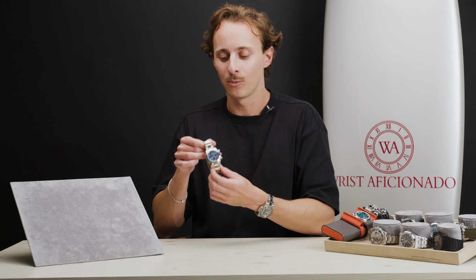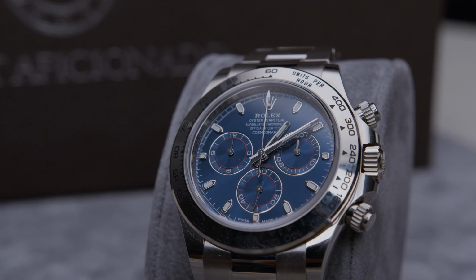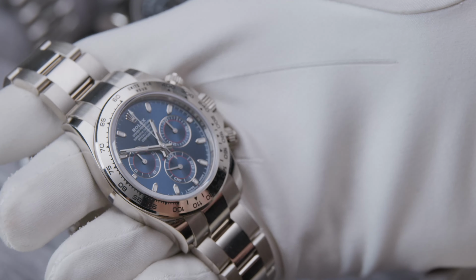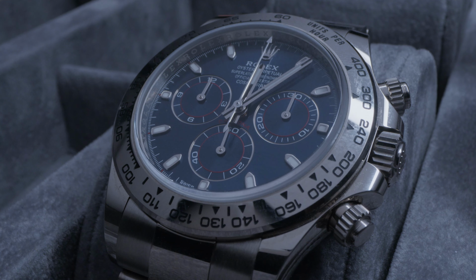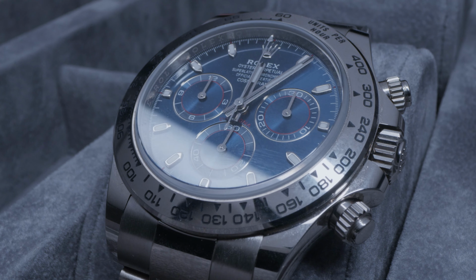So this watch here, we have a Rolex Daytona with a blue dial. This watch might look like steel, but it's not. This is actually solid white gold. You probably come around Daytonas quite often, but this is a pretty special one because it is in white gold and it has a stunning blue dial. So it's not a Daytona that you typically see every day.